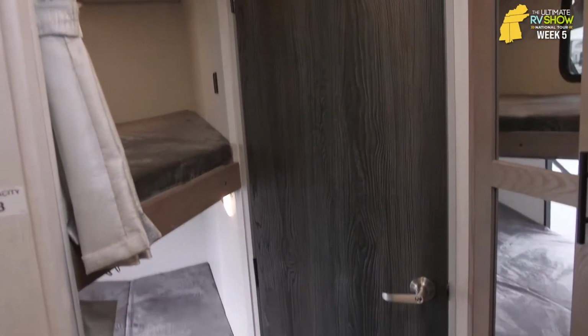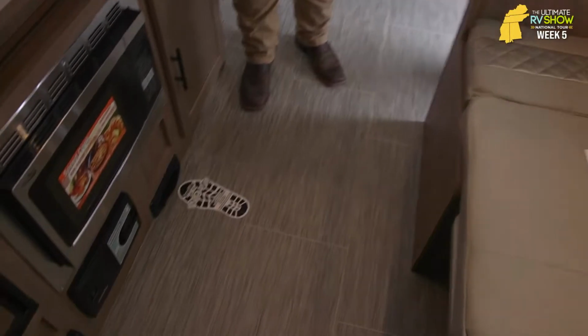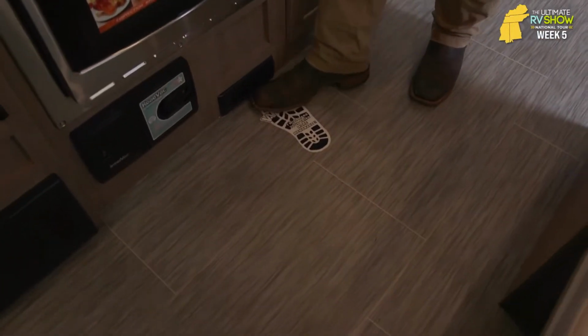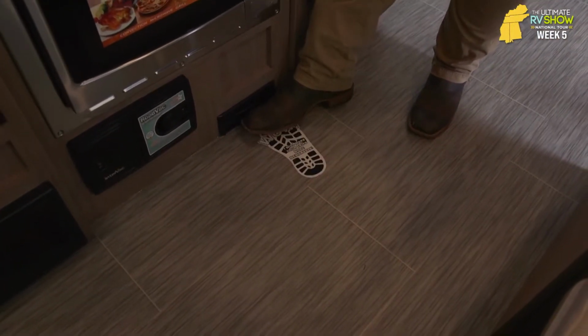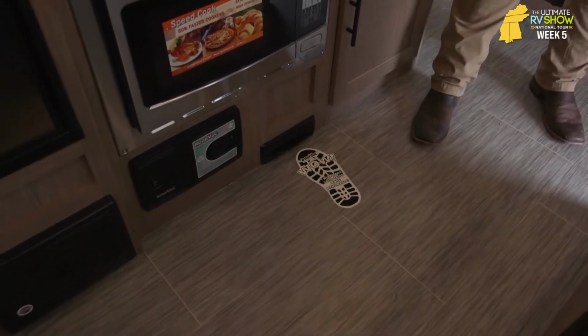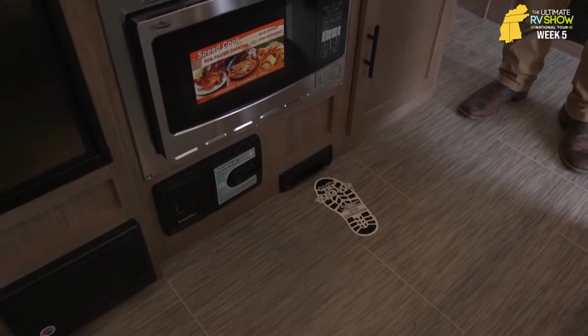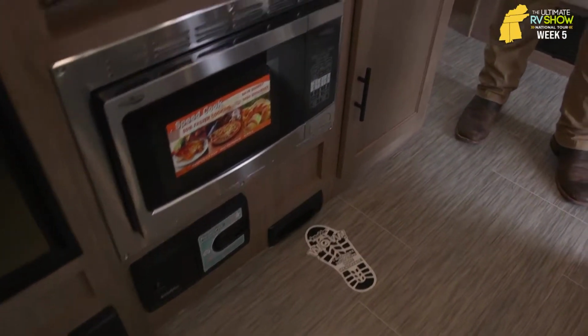Now, something that the Nobo does have that the Rockwood Mini Light does not is this awesome intervac system down here. Yes. You can sweep your dirt, mud, whatever have you here. You're going to flip that up and it's going to suck it in. I love it. Also, you're going to have another intervac set up right there with a hose and attachments that's going to run the length of this camper. That's how you're going to clean this thing out after a day of hiking, hunting, biking, whatever have you.